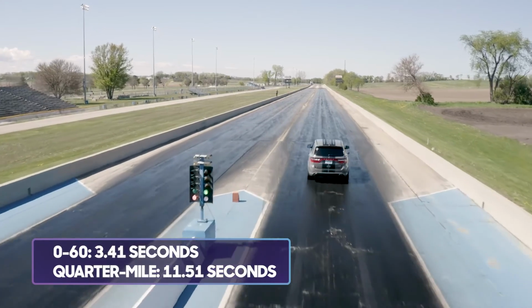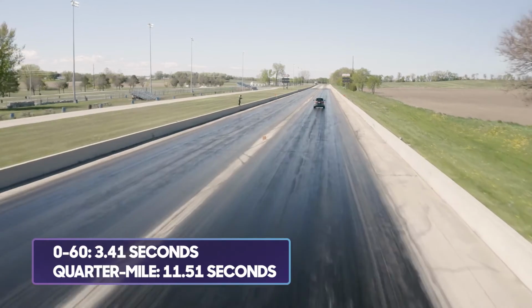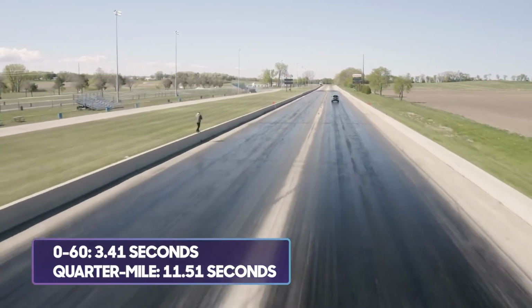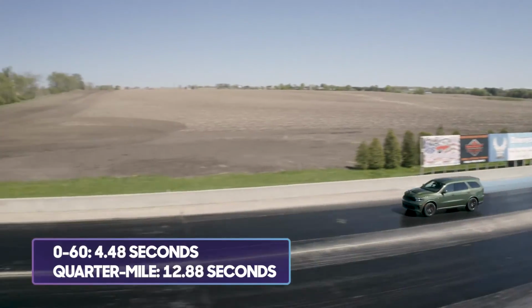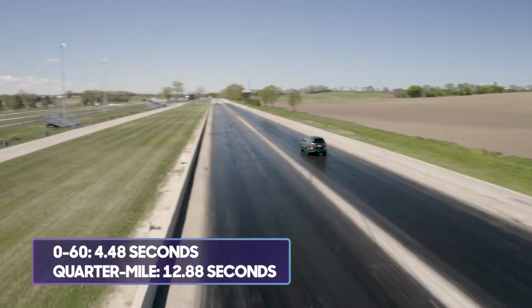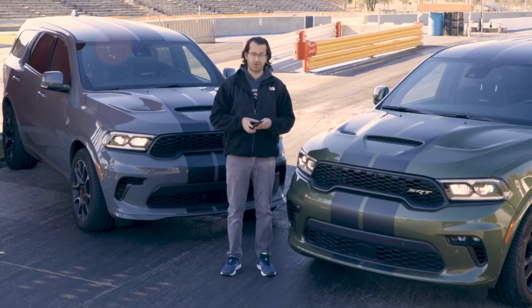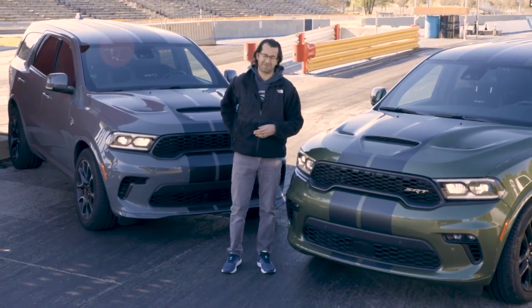So we matched the Hellcat's claim of 0 to 60 miles an hour in 3.5 seconds and the quarter mile in 11.5 seconds. And that is a massive difference over what we measured the SRT 392 at, which was 0 to 60 in 4.48 seconds and the quarter mile in 12.8 seconds. So yes, it's faster. It's a lot faster.